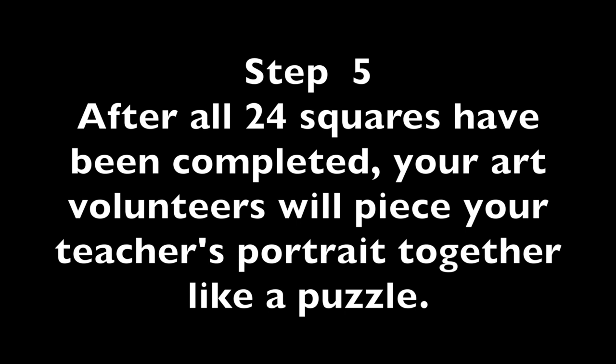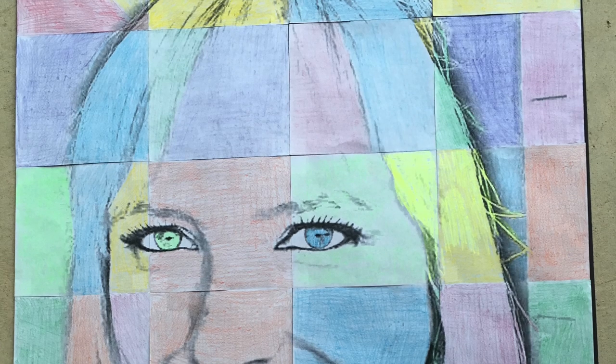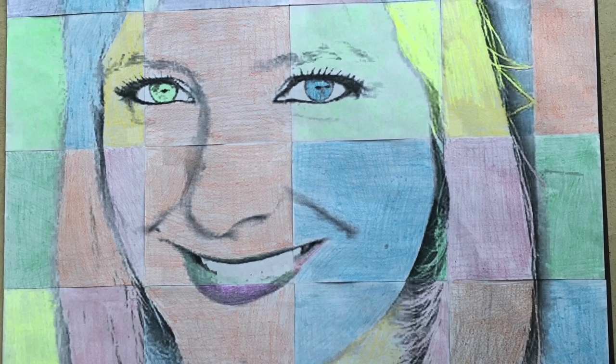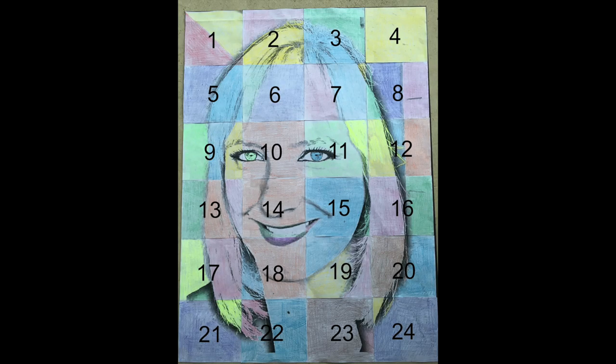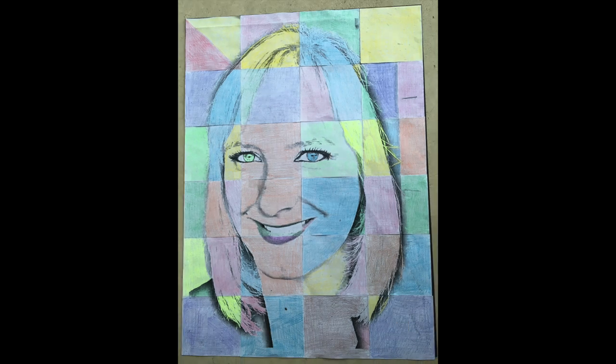After all 24 squares have been completed, your volunteers will piece your teacher's portrait together like a puzzle. First, they will apply small sticky squares to each corner of each section. Then they will start placing the squares on a black piece of paper, starting with number 1 in the top left-hand corner and going across in rows of 4. Your finished collaborative portrait will hang alongside other teacher portraits at the Spring Art Show. Be sure to come and check out the gallery.